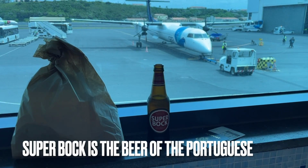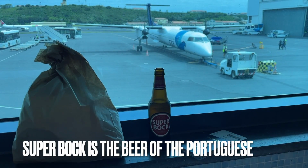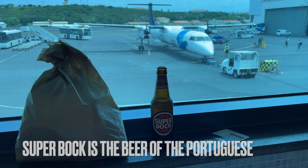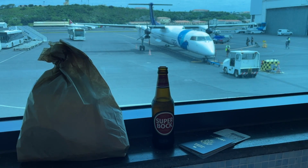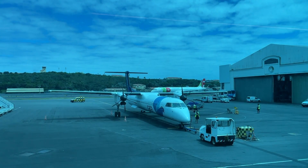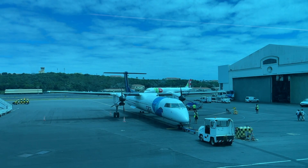Now SATA AZORES uses pretty much only the Dash 8s for their inter-island flights, and they were coming in and out about every 20 minutes, so I was watching them get all the passengers off, on, leave, and then watch a new one pull in. Meanwhile, I sat here with my food and my snacks for the airplane while I waited for them to call for our plane for boarding.